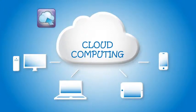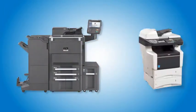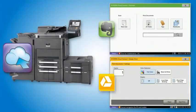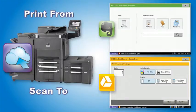Kyocera Cloud Connect is a HyPass application that embraces popular cloud services being used today and allows users to access these applications directly from their Kyocera HyPass-enabled A3 device or HyPass-capable MFP. The cloud solutions supported by Kyocera Cloud Connect are Evernote and Google Drive. Kyocera Cloud Connect will allow users the ability to print from and scan to Evernote and Google Drive directly from their HyPass-capable device, helping them leverage these powerful services.